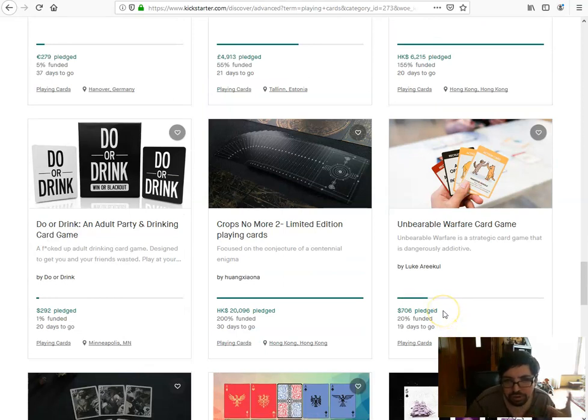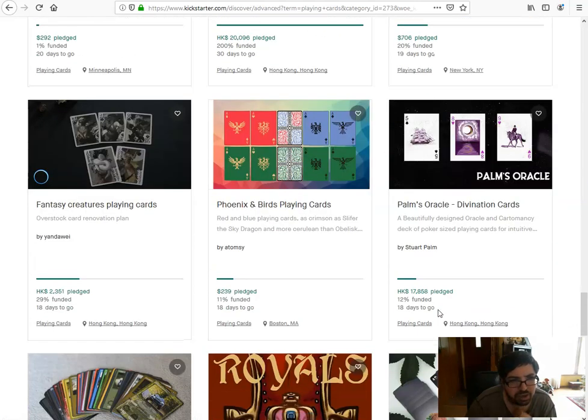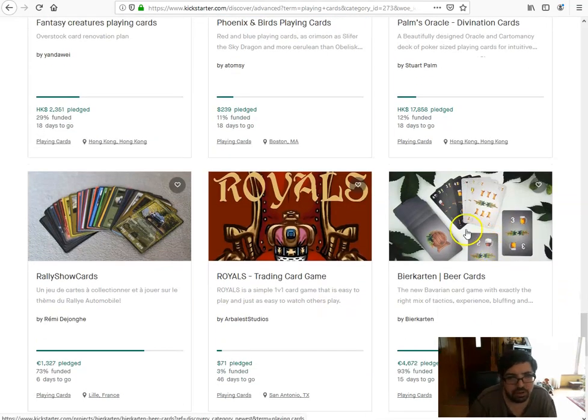Crop Snow Mode 2 limited edition by Hong Ziona is funded, well funded, 3 days to go. Fantasy Creatures playing cards by Yandaway is 29% funded, 18 days to go. I don't see it happening. Phoenix and Birds playing cards by Adam C is 11% funded, 18 days to go. That's not going to fund. Palm's Oracle Divination cards by Stuart Palm, 12% funded, 18 days to go. That's not going to happen.